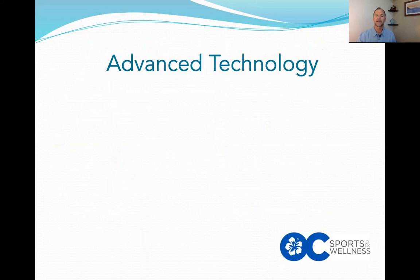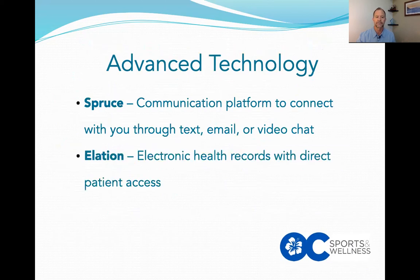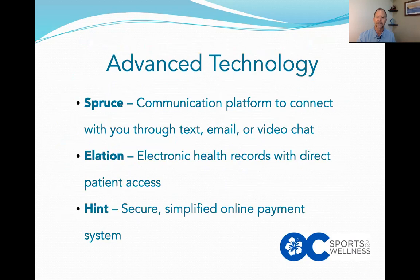The next, I'd like to talk about some of the advanced technology that we utilize that makes the system so efficient. First, we have Spruce Health, and this is our communication platform to connect you through text, email, or video chat. We have Elation Health. This is our electronic health records with direct patient access. And then Hint Health is a secure, simplified online payment system. And all three of these systems and platforms interconnect and interact with each other.